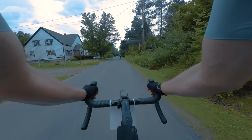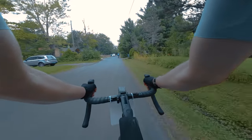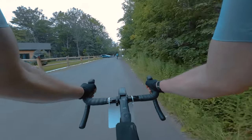The aid stations had plenty of water and snacks, and the police were directing traffic at all of the major intersections, which made the ride nice and smooth for us. Also, the roads were mostly in good condition, and the surroundings were scenic.